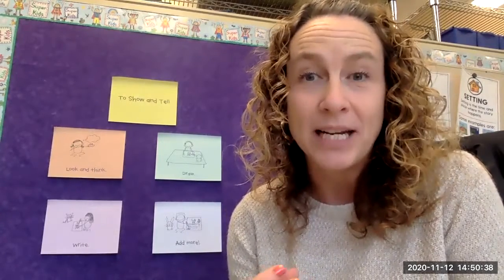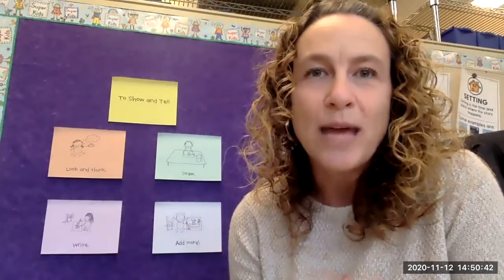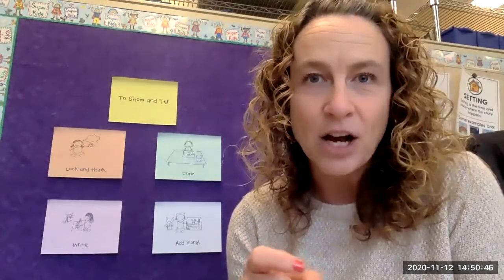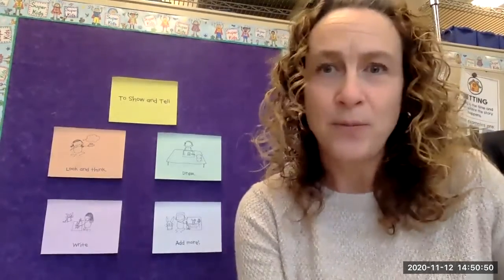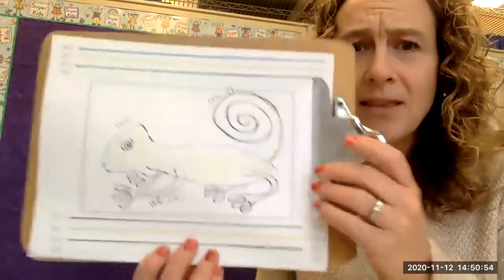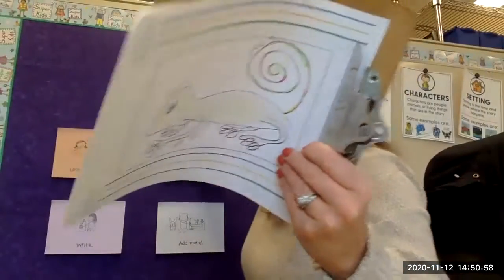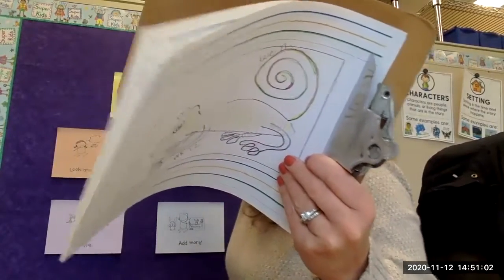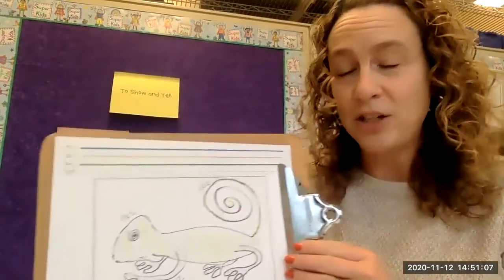You were able to bring in an object and we started to draw that object because I told you that writers look very carefully at their object and look at all the little details. And if you remember, I brought in my special object, which was my chameleon that I got from one of my students a long, long time ago. And that chameleon has been special to me and stays in school with me because it is so special.